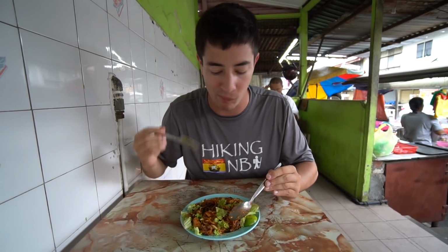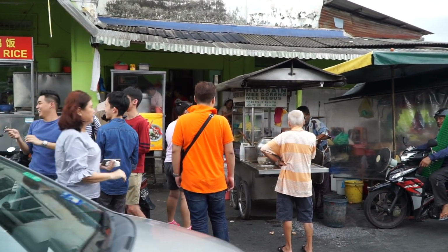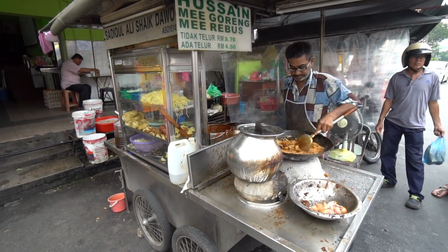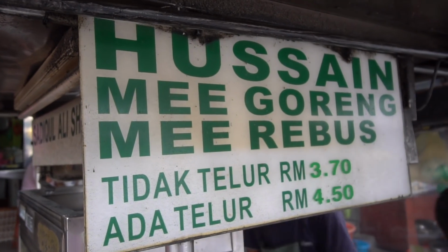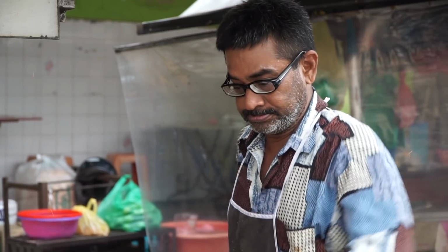Oh man. I am being constantly blown away and impressed at how much care and precision goes into cooking these dishes here in Penang. All the stalls we visit just seem to have owners that care so much about the food they're cooking, and it really comes through in their dishes.